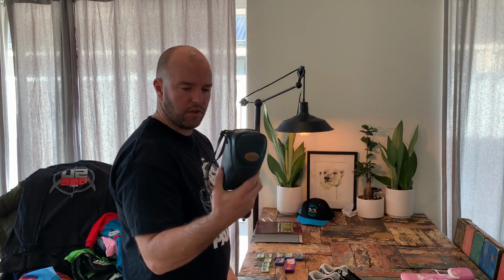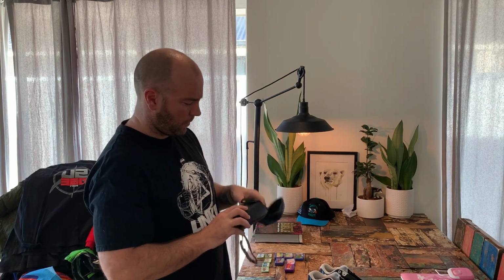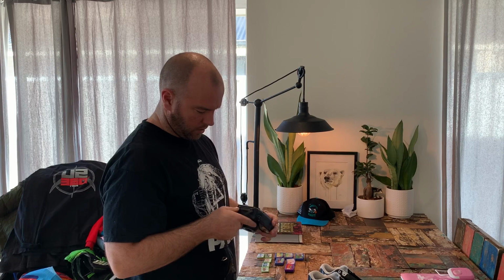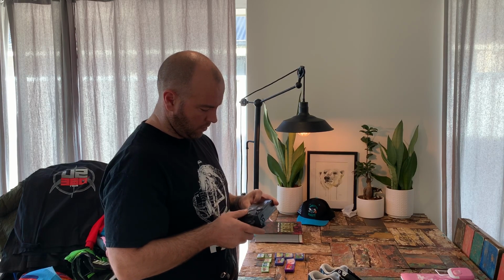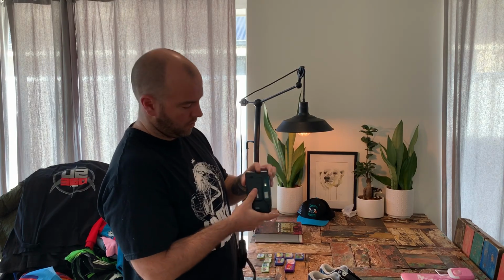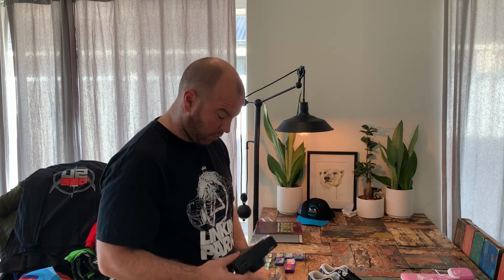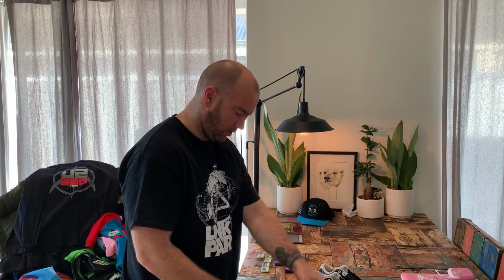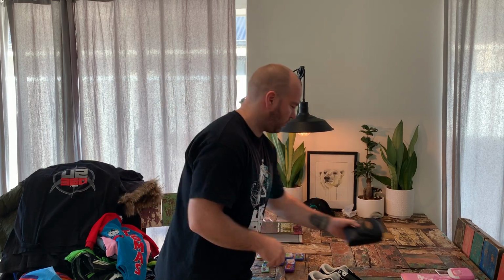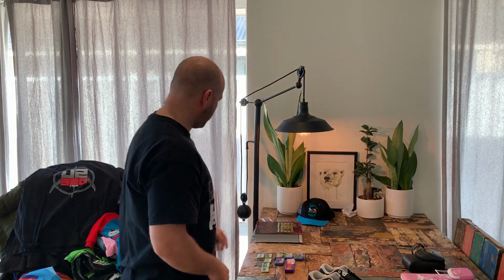A vintage Pentax camera, good condition. It's film. Pretty clean. Only paid $4, so not even sure what that's worth. The last few I've sold which weren't as good as that were in the sort of $30 to $40 range, so it's pretty good.